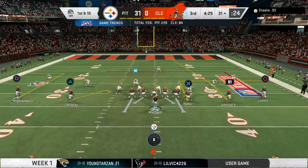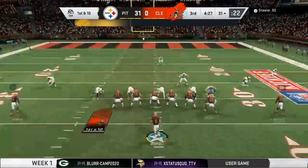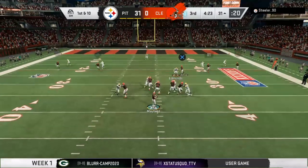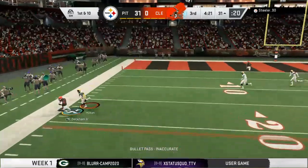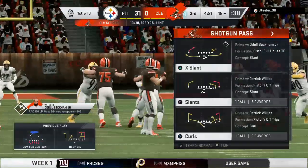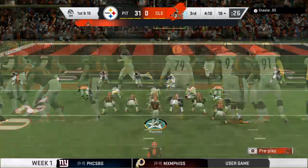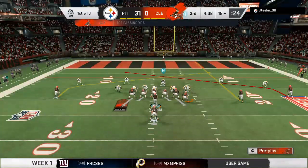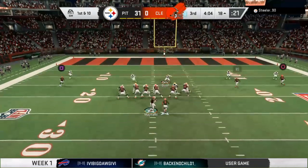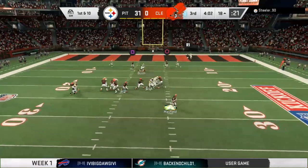Line of scrimmage, the 31 now on 1st and 10. From the shotgun, it's Mayfield. And they'll have it in the red zone before he crosses over out of bounds. 12 more yards there and another first down. Took till the second half, but finally a red zone opportunity here. They have a 1st and 10 at the 18.